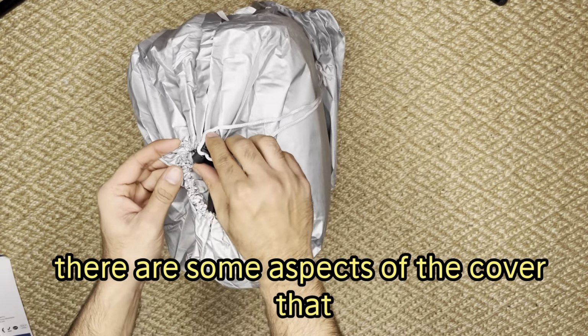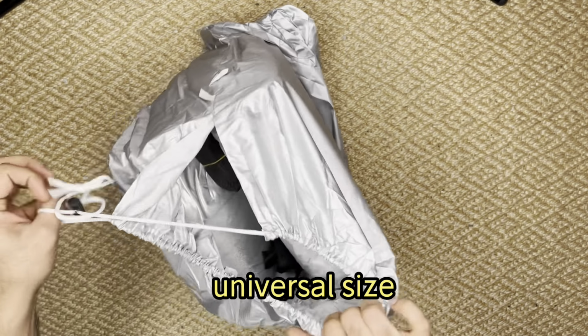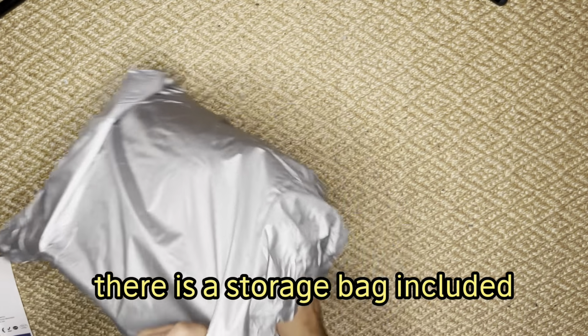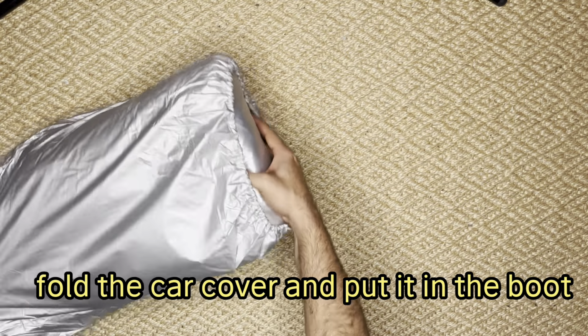There are some aspects of the cover that really helped me during the purchase decision. Universal size, the car cover for the whole season fits all hatchback cars. There is a storage bag included. You can easily fold the car cover and put it in the boot.